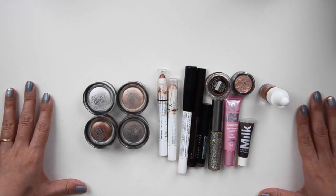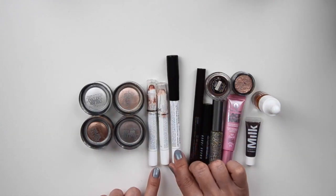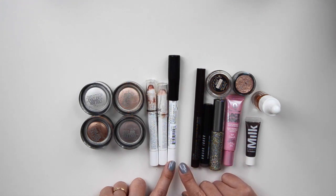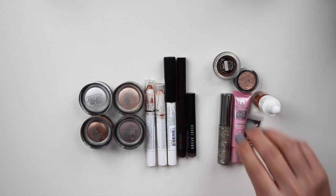Okay, finally, let's start counting. 4 of the Color Tattoos, 3 NYX jumbo pencils. Those jumbo pencils, if you have them, you know the formula just doesn't change. I have had this for the longest time and they're still as creamy as day one. It's unbelievable.